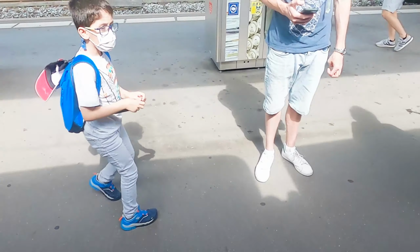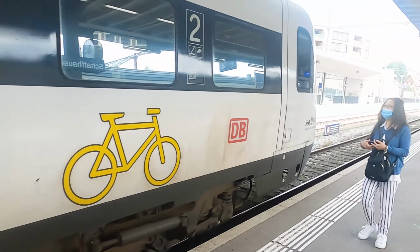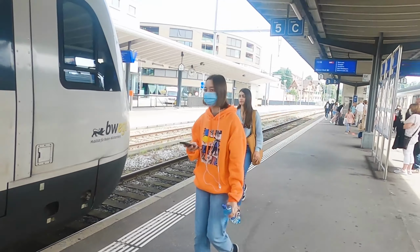Arriving in Schaffhausen, we are greeted by this Interregio Express Class 612 from Deutsche Bahn that arrived from Singen and will make its way to Basel-Bad station.